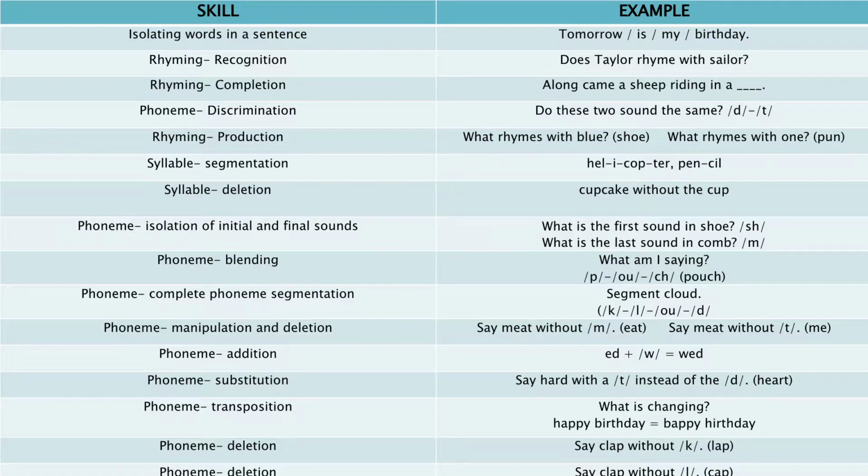Here's just a rundown of the simplest to more difficult phonological awareness skills that you'll see developing in typically developing learners. So being able to tell that there's a certain number of words in the sentence: Today is my birthday. Rhyming, like all the nursery rhymes and the songs that we sing with little kids, it comes quite naturally that these kids can pick this up and even supply new rhymes. Also picking out sounds, phoneme discrimination.